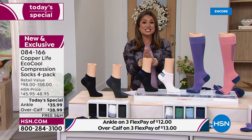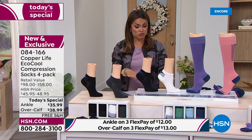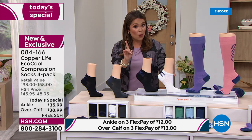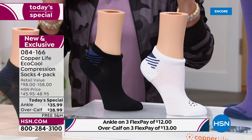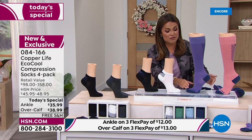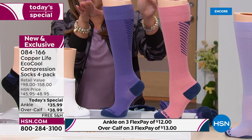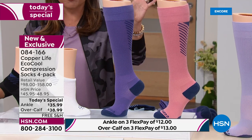All right, so first decision you have to make is, do you want the ankle sock, which comes right up above the ankle, or the always more popular, the one that always sells out first, is the over-the-calf sock. You can see all of that compression goodness going all the way up over the calf, right to the knee. So you choose ankle or over the calf.